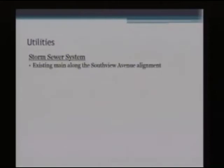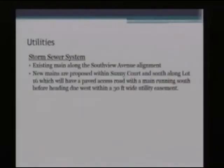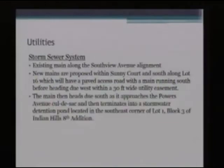And our storm sewer system, similar to the other systems that are being extended through, they end up going south through the flagpole portion along the south property line, and ultimately ends up heading due south close to the Powers Avenue cul-de-sac. And there's a stormwater detention pond that's being proposed in the southeast corner of Lot 1, Block 3 of Indian Hills 8th Edition. And so that's outside of the Plat boundary, but the conveyance of the stormwater from this development is adequate to be served with that proposed detention pond on that property.